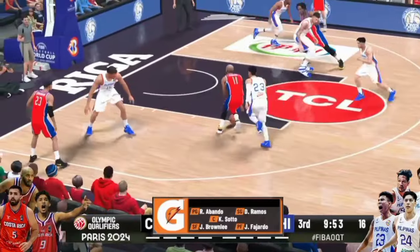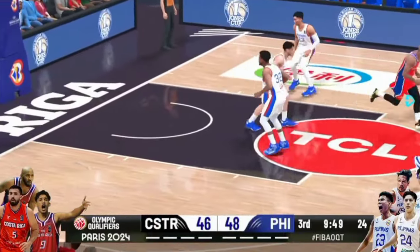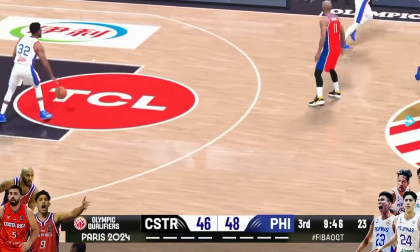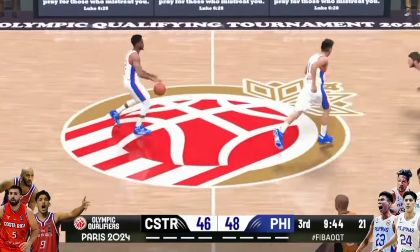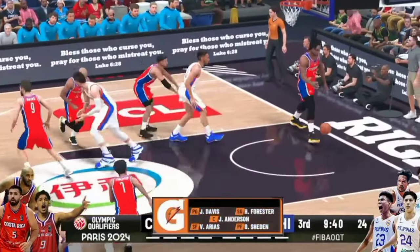Now here's Davis. Laid it in with a nice touch off the window. Davis has got five now. Looks like we're starting to see a pattern here. Not afraid to get in the paint and get wet. And it's Anderson in at the five, down low.